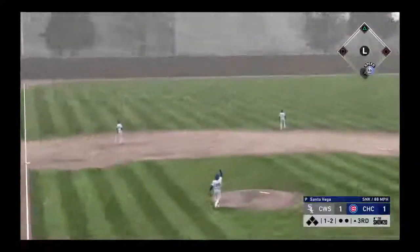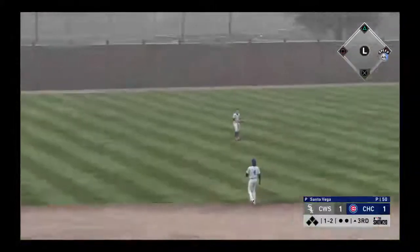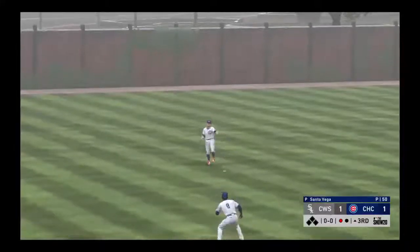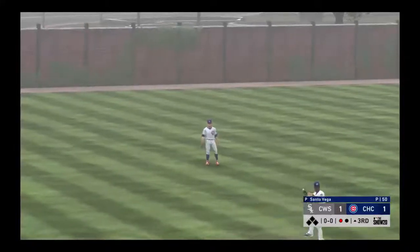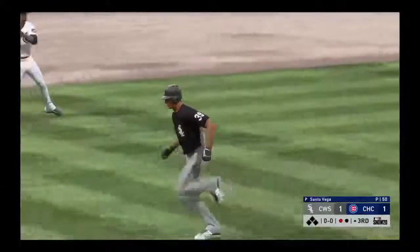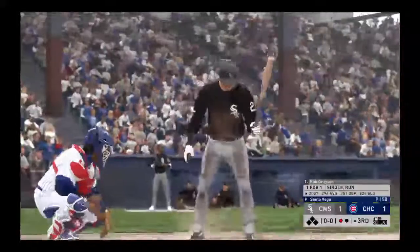This is skied into short left center. Greenberg comes on and makes the catch in shallow left for out number 1. Up next for Chicago, the center fielder, Rob Grayson. At the plate, Rob Grayson. He singled his last time up.